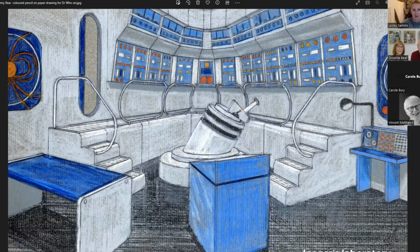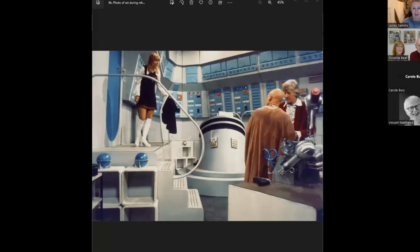Wow. So I'm going to bring up the other one as well, which was 8B, so people can see. So there you are. Yes, that's the actual set with Jon Pertwee and Katy Manning. So that was in 1972 when I did that one. So this was your early style, was very much based on, as you say, that kind of etching and the mark making. Yes. And you're using a bit of colour here as well.